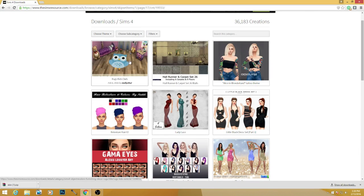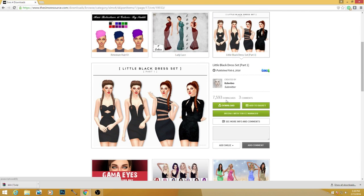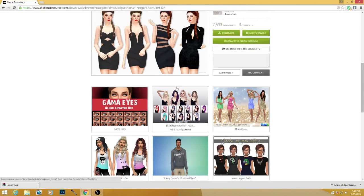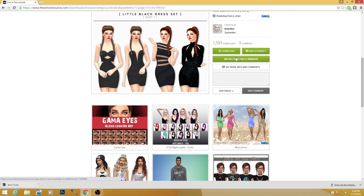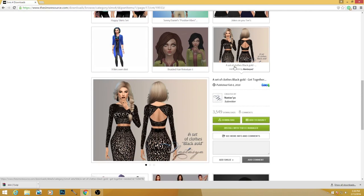So here we are. There are some Rug Owl rugs. There are these dresses, some crop tops and things. This little black dress set by It's Lilo, I'm a little not into it. Not sure if I'm going to like it or not. They're basic and they're black, right? But just something about it, I'm just not feeling it. So we're going to go ahead and continue.